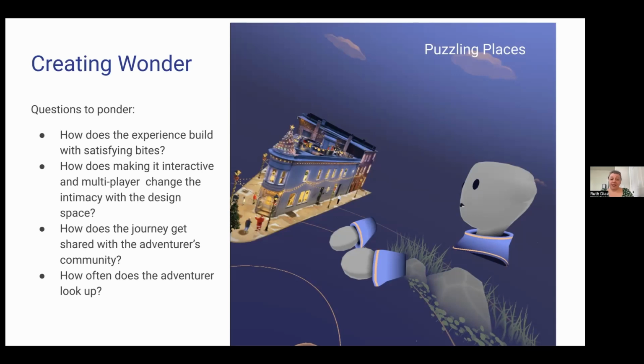How does the journey get shared with the adventurer's community? And then how often does the adventurer look up? So specifically for wonder and awe, it can be really important to get people to put their head up. That actually simulates awe sometimes. So I'm going to give just some subjective ratings of +1 or -1. This is my rating for this particular app. And I encourage you to do something like this whenever you're prosumering.